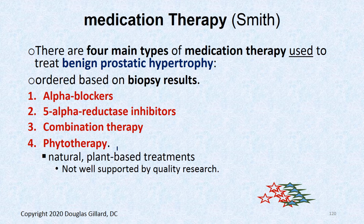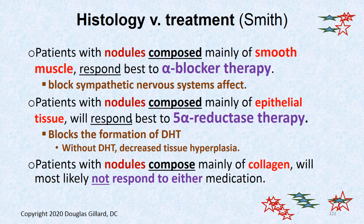This phytotherapy, I'm not going to talk any more about that. In Europe, it's more popular. But that's more of a naturopathic way. They use natural herbs and plants and things like that. It's not supported by good quality research, so I'm not a fan of that. I don't think in this country we're that much of a fan of it. It's the alpha blockers or the 5-alpha reductase inhibitors that are kind of the key.